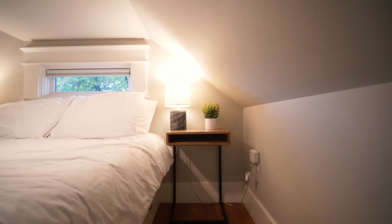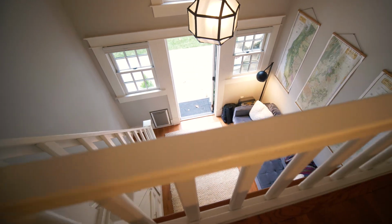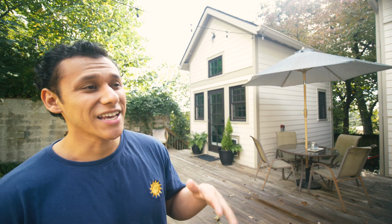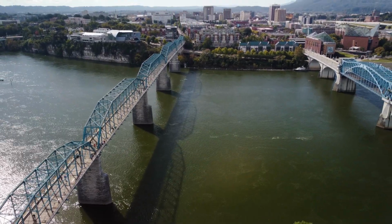So really spacious and comfortable loft. Yeah, I think you guys are gonna love sleeping in this loft. Definitely one of my favorite lofts that I've gotten the chance to sleep in, and probably one of the more functional lofts that I've seen, and I know you guys are gonna love it too. So that is it, guys. That is the tour of the Chattanooga backyard ADU tiny house. We are just a few blocks away from downtown Chattanooga, so very easily accessible into town.